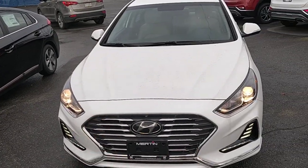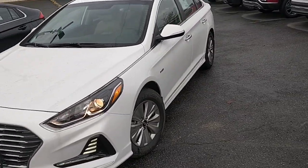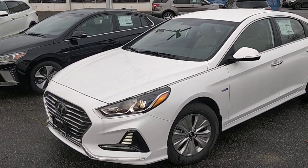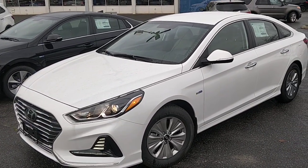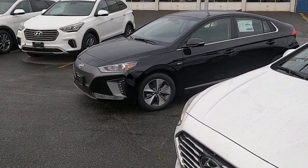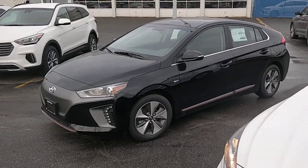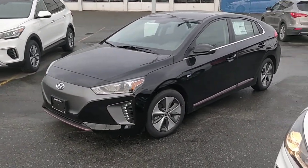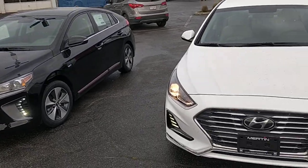But this is a Sonata Hybrid. This is a 2018 Sonata Hybrid. So what I'll do is I'll show you the vehicles as far as the size and shape and space on the interior. But I do want you to take a little bit of a grain of salt with the Ioniq because it is just the electric. It's kind of unusual that I have an electric and not a hybrid. It's kind of funny because normally it's the other way around. So in any case, here we go.